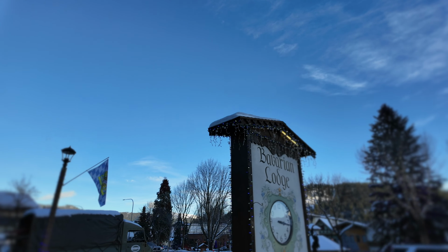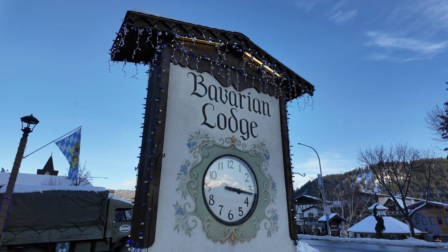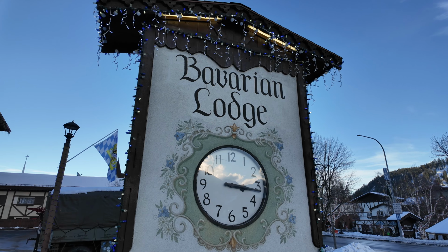We're at the Bavarian Lodge. We've made it. It was quite a drive to get here. One of the passes was closed, so it took us an extra hour to get here, but we've made it.